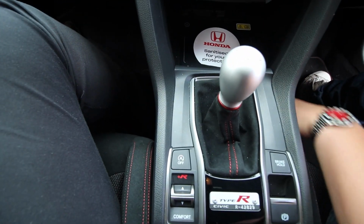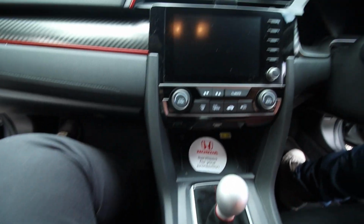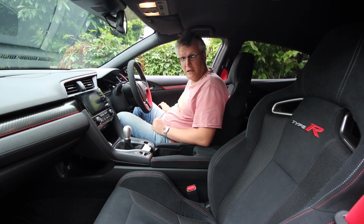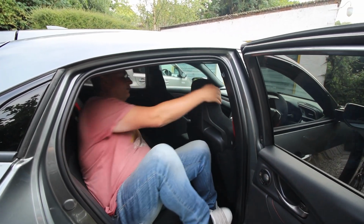And under here you've got an area as well, which means you've got some storage points. There's also USB and 12 volt. Door pocket, it's not the biggest in the world. And you've got a nice padded armrest. And let's climb in the back. Nice comfortable armrest and lots of room as well.